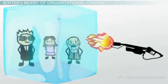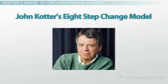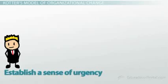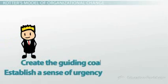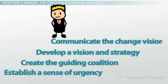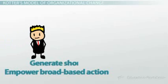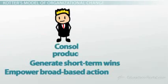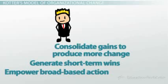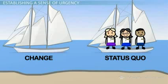While there are many models for change management, most of them originate from the work of John Kotter's 8-step change model. Specific steps in the model include: establish a sense of urgency, create the guiding coalition, develop a vision and strategy, communicate the change vision, empower broad-based action, generate short-term wins, consolidate gains to produce more change, and anchor change in the organization's culture. Employee buy-in is critical in the change process.